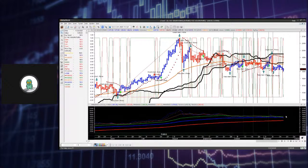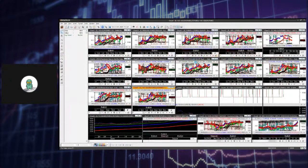Pullbacks being bid back up, but we're in a trendless market. A close above $1,873.50 is needed to put in a short-term bottom. A close below that, though, gives bears a little bit of hope.